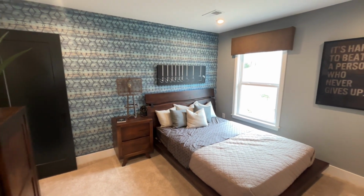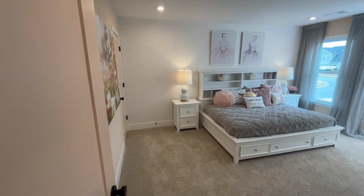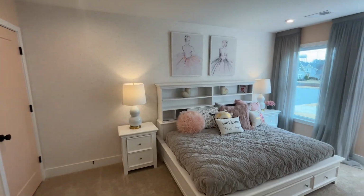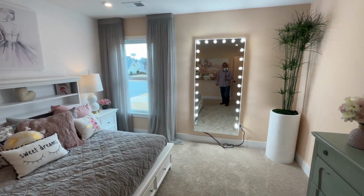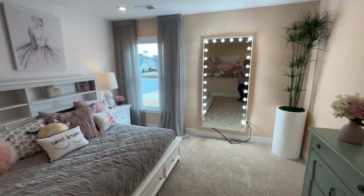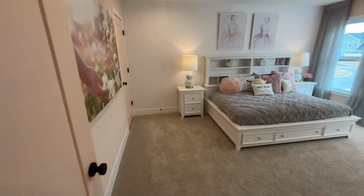Okay, come around. This room is right across the hall from room number 2. This one almost looks like it's just a hair bigger, but a decent sized room. So there you go. You can make yourself beautiful with a mirror like that. Okay, so we'll back out. So 2 bedrooms right there at the top of the stairs.